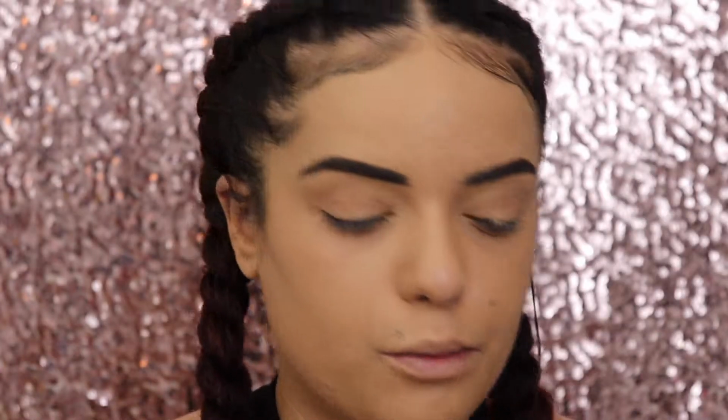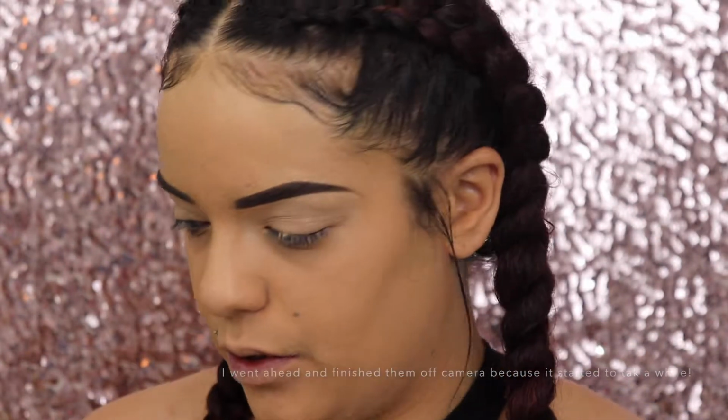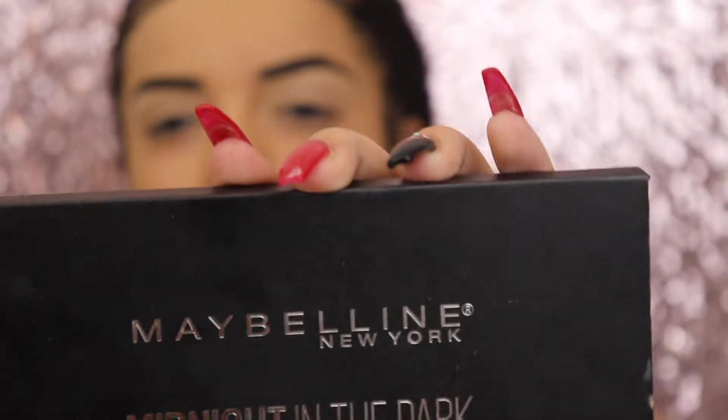Before I go and mess them up. Okay, so the next thing that we're gonna do now is we're gonna do our eyeshadow. So for today's eyeshadow, we're gonna be using 2 different palettes. We're gonna be using this Maybelline Total Temptations palette, and then we're also gonna be using this Maybelline in the dark Midnight in the Park.